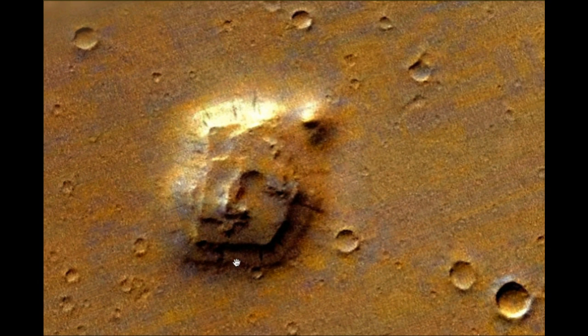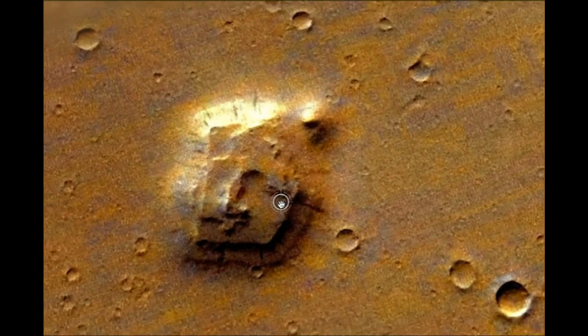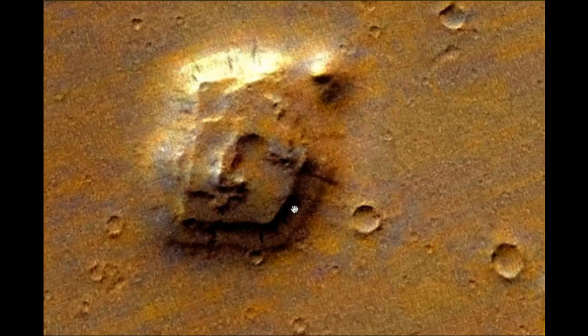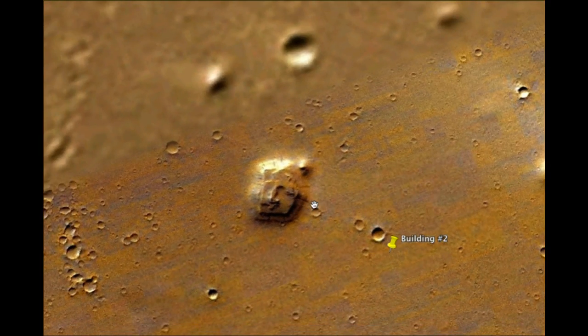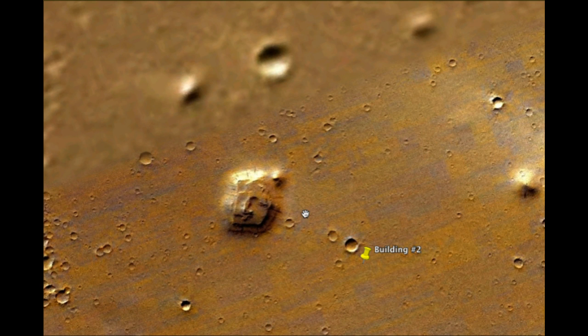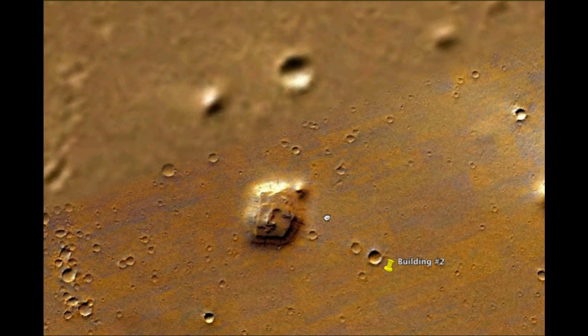And down here, you see a lower structure. Very even all the way across. And up here, it's pretty old and degraded. But if I make it larger, the detail's lost pretty much. They really destroyed the detail on Google Earth. I guess NASA only allows so much detail before the truth is revealed.